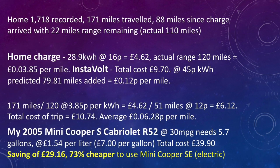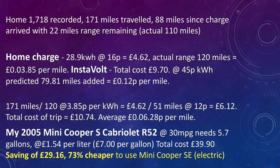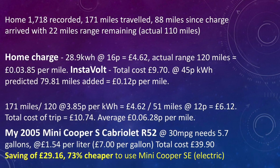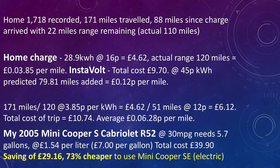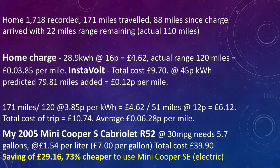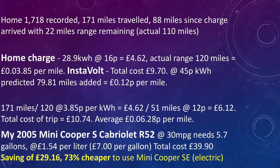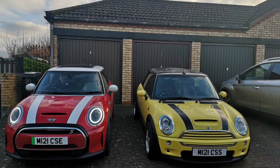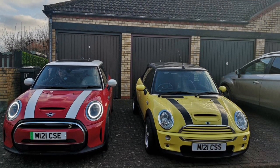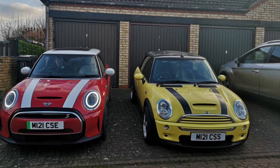When compared to my Mini Cooper supercharged petrol engine, that would have required 5.7 gallons at 30 miles per gallon. The total cost saving of the trip would be £29.16 or 73% cheaper. Please bear in mind that I'm not an EV journalist, neither am I a mathematician. These are the figures that I worked out for my own benefit, but you might find them helpful.